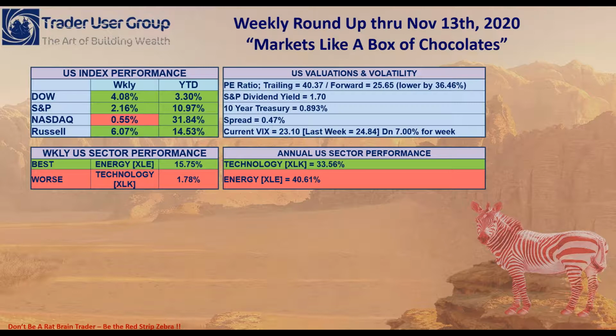You can see the PE ratio, the trailing 12-month, a whopping 40.37. A lot of that has to do with the huge crash in March and then roll back again. If you look at the forward PE ratio, it's still really high at 25.65. The forward is about 36% less than the prior, but we want to focus on the forward 12-month. This is what the expectation is. So you can see that the PE ratio is relatively high, especially where the current volatility is.